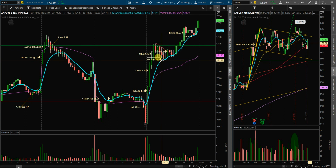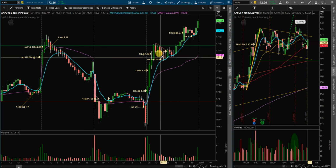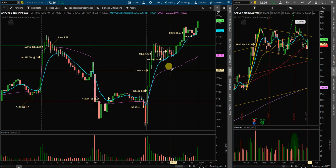Could have really maximized it a little bit better had I been a little more patient and waited to see what was going to happen as it touched this 80 EMA. However, I'll take the profit as it was there and just move on from there.